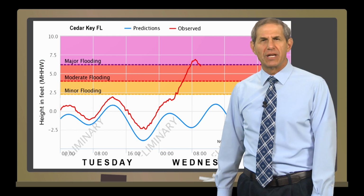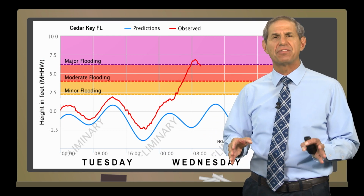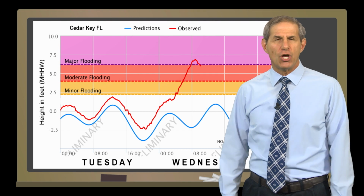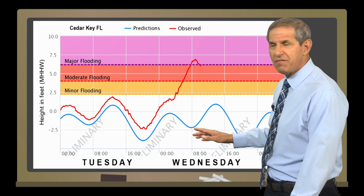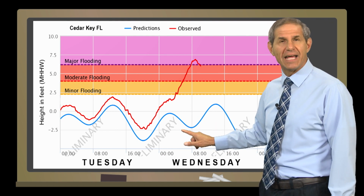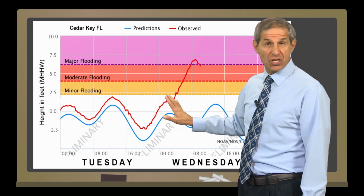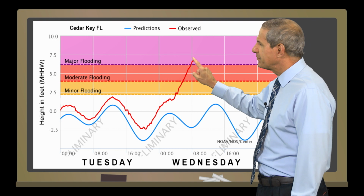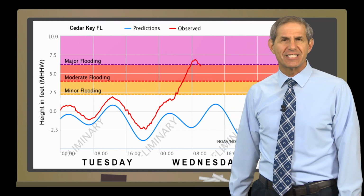Now here's a look at preliminary water level data from Cedar Key, Florida. This is about 60 miles south of the landfall point and home to the best long-term record of water level in the Big Bend. The wavy blue curve is the prediction of water level based on the tides, while the red line is what was observed. If this is confirmed, that maximum above the major flooding level would be a record high for this site.